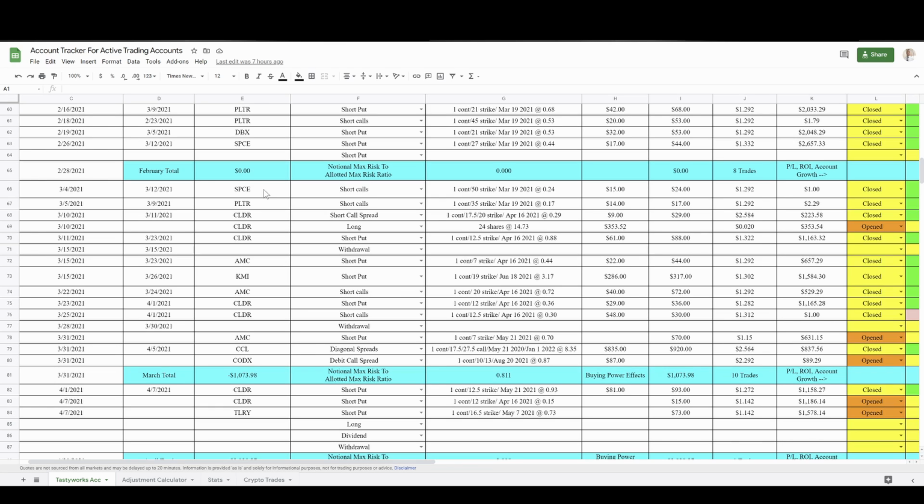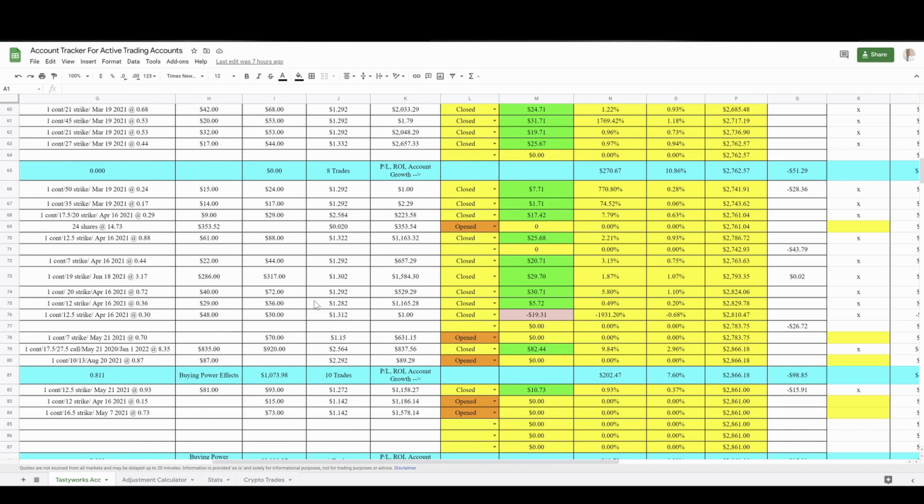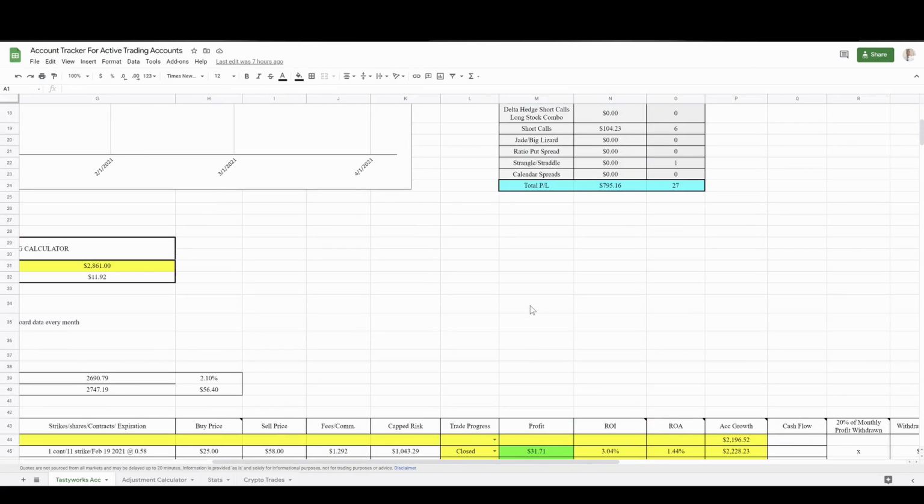And you can see all the products that I traded. I traded SPCE, PLTR, CLDR, and AMC. And you can see all the profit I made and the losses as well. So let's look at the metrics.